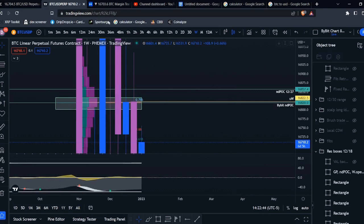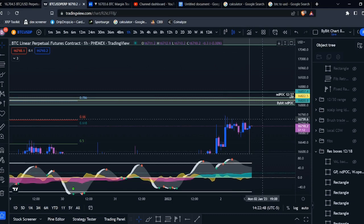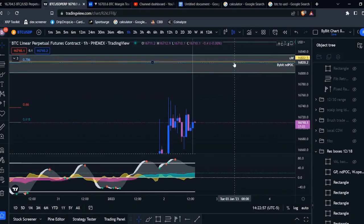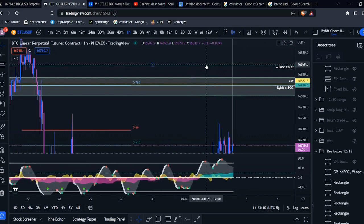And yeah, looking at Market Cipher, it is seeming like we may want to get one last push up to that key zone right there. We also got this NDPOC coming in pretty much right at that weekly level. It's not a NDPOC on Phemex, but it is on Bybit. The Phemex one is coming in higher at like 16,850.